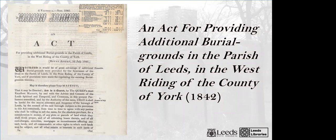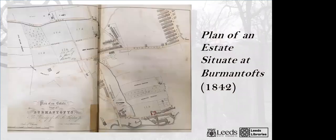And so urgent was the need for these new powers that a new act was in fact spun out of the 1842 Improvement. The 1842 Leeds Burial Act, which did indeed authorise the corporation to take the necessary steps. The Central Library holds several copies of that 1842 Burial Act. By far the most interesting is an edition which has been bound together with various news cuttings and other documents, one of which is a detailed plan of land at Bermantoft's, which you can see on the screen now. That plan, though likely not produced for this particular purpose, does show the land chosen by the corporation to be the site of the new cemetery.